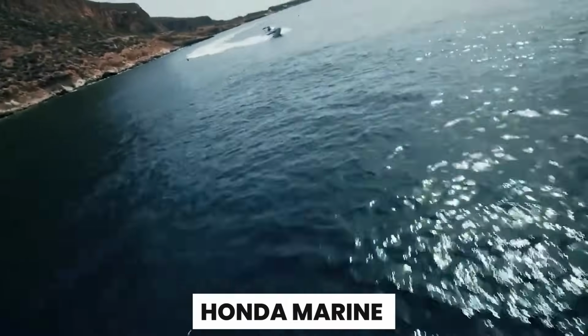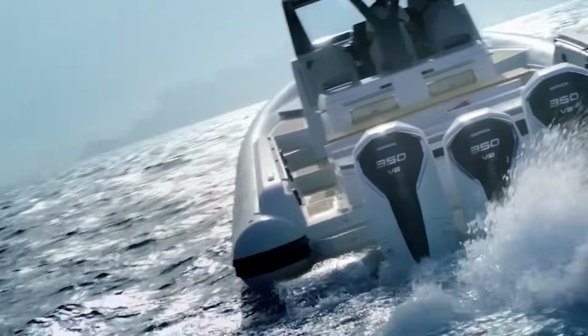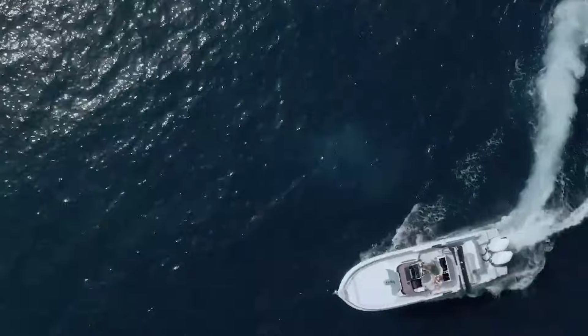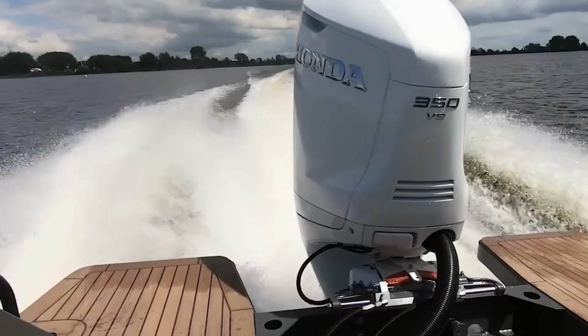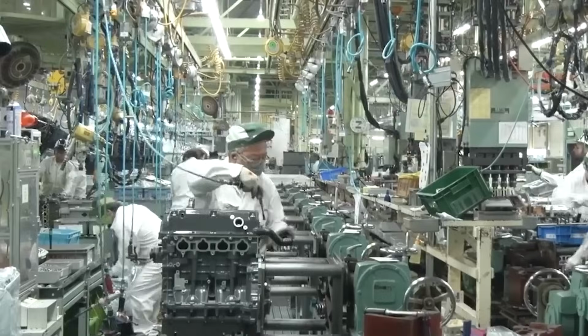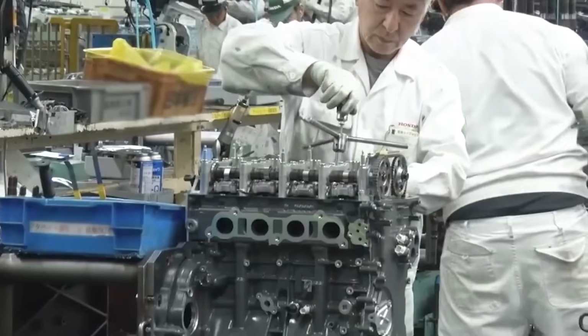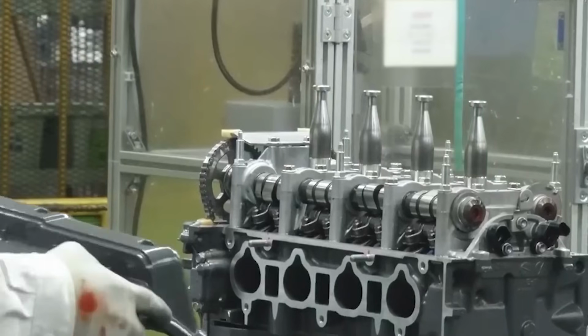Honda Marine also deserves a mention. Known for ultra-quiet, efficient engines, Honda outboards are a favorite for folks who want low noise and excellent fuel economy. They might not have the flashiest branding, but their performance is impressively consistent. Whichever brand you go with, choose one that's well supported in your region, because even the best engine won't help you if the nearest parts dealer is 3 countries away.